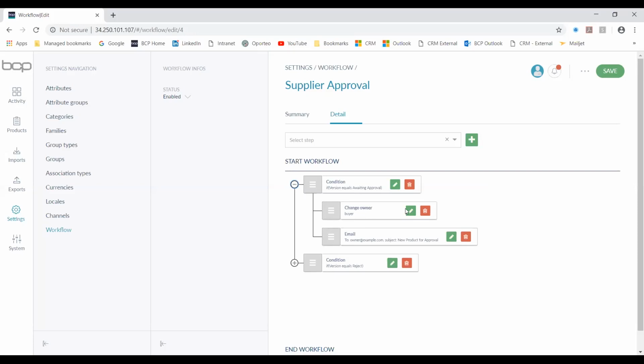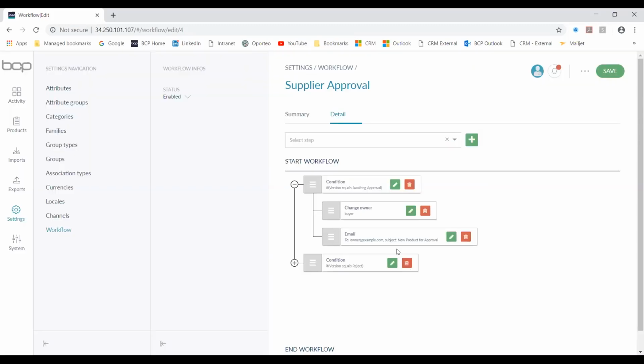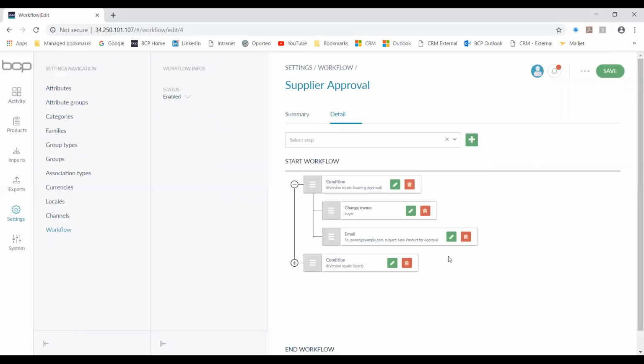The first thing that we do is we change the owner to the buyer. So there we go, we change that user to the buyer user, and then what we do is we send out an email. So we send an email to the owner of the product record. So having just changed that to the buyer user, this email will be sent to the buyer, and then we've got a relevant subject and body. And in the email subject and body, we can actually insert any values of any of the attributes. So, for example, we're using the product description here in this case.